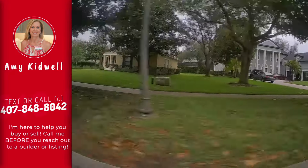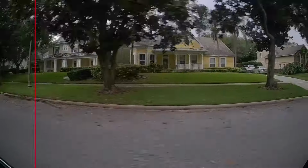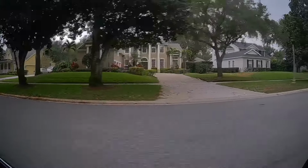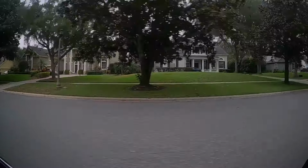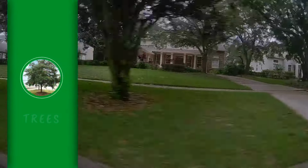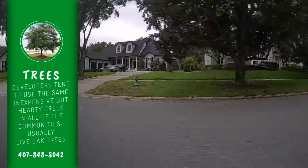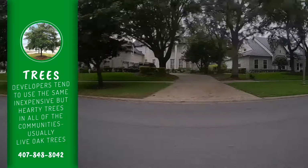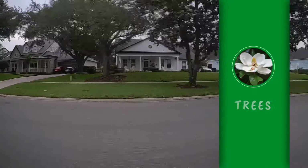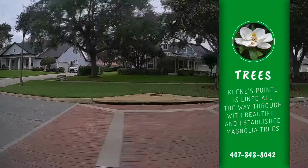These communities, or this community specifically, is more established, right? So you've got the years of growth of the landscaping. You have mature landscaping as opposed to just the baby twigs. But also when builders right now put in trees, they put the same kind of tree in every community because they're hardy and not very expensive, and so every community looks the same going down through it. These put up magnolias. They're absolutely gorgeous, and so well established. I mean, this community is 30 years old.